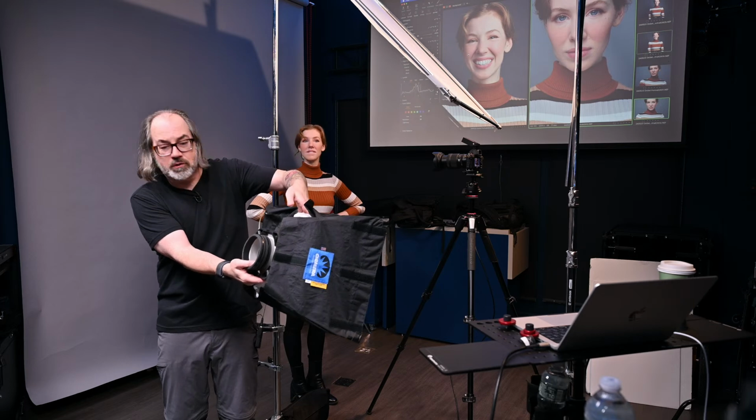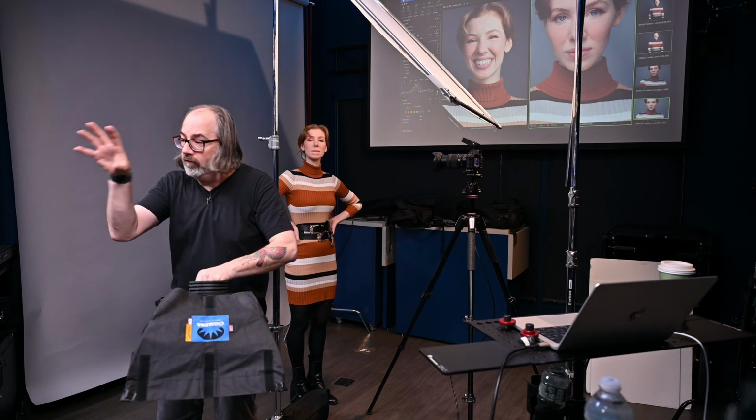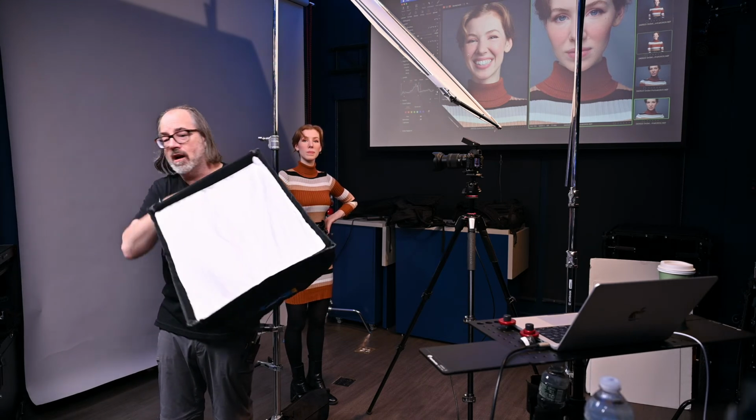These are not China silk. They're just regular. So when it hits that first one, boof, right? It's like trying to punch its way through, but it spreads out, and then when it hits the second one, it's more even. Same thing with that Octa.